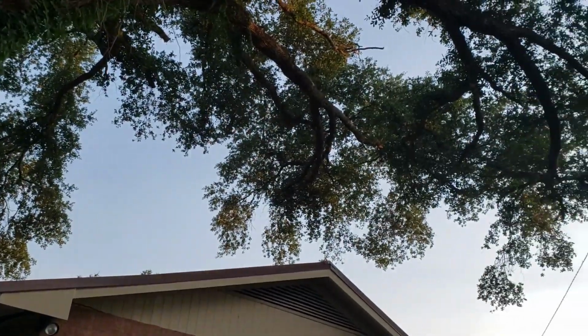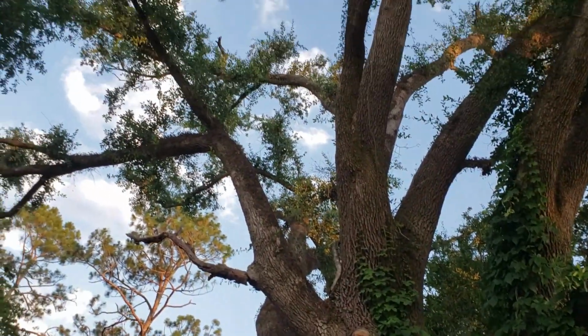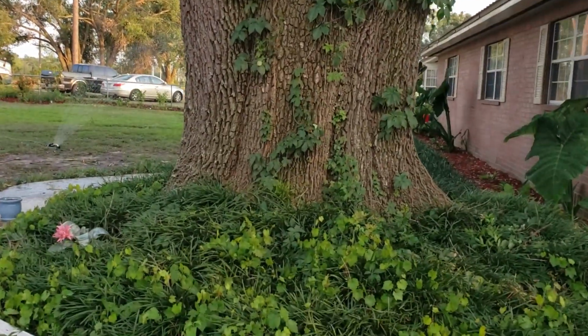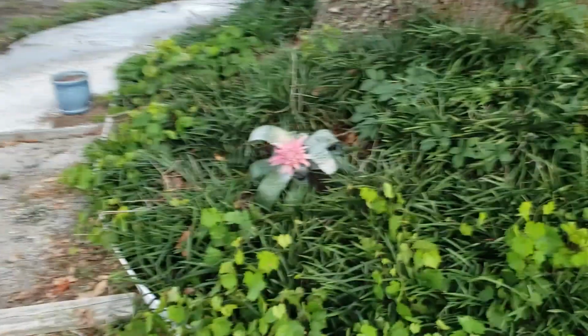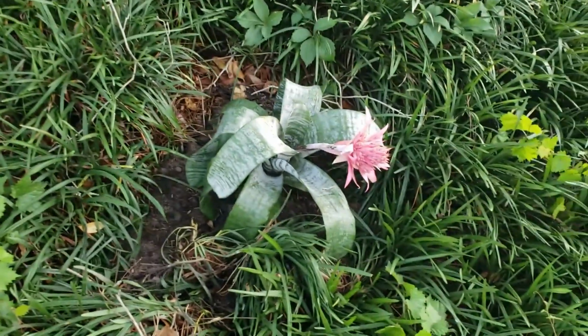You see those limbs hanging over our house? All the other oak trees, limbs fell off. This is the only tree that not one major big limb fell off. God is good. Okay. These we had inside the house, inside my bay window.